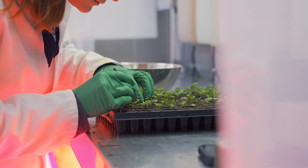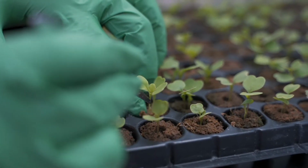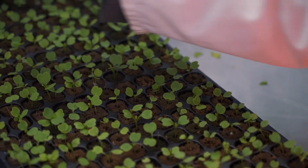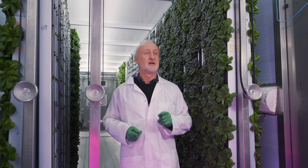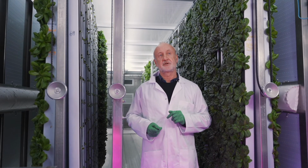We're raising funding to expand our production capacity, building larger farming sites in London and the UK, and also to grow our direct-to-consumer offering, introducing a subscription box delivery service and expanding our geographic reach. We hope you'll join us on our journey.